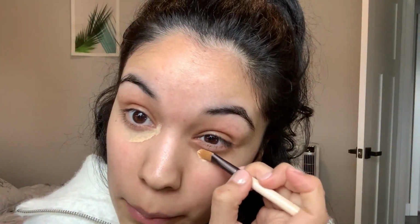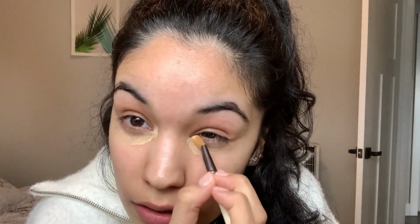What's the brand? I'll think of the brand. I think it's from Bare Minerals. It's really old, but it's just a little flat brush. I like to take a little bit of that on my brush and just apply it to my dark circles. Just adds some extra, precise coverage that I like to have here. And then I'm just going to blend it out.